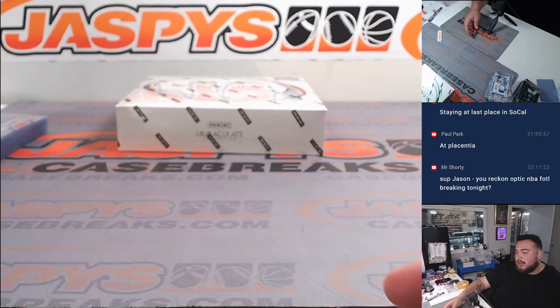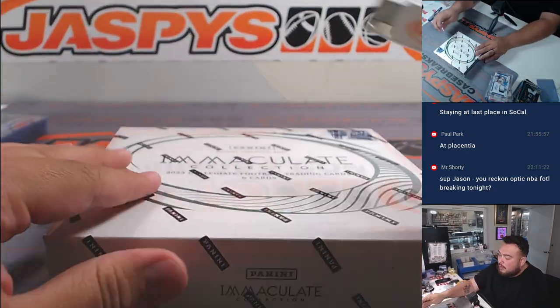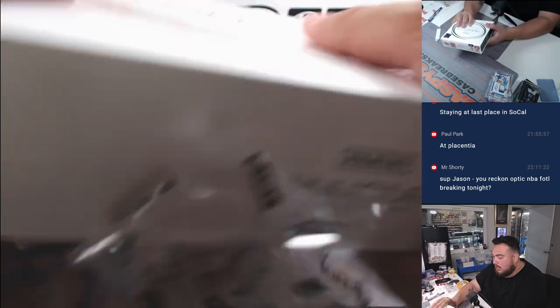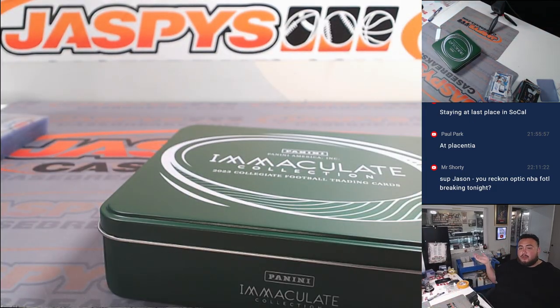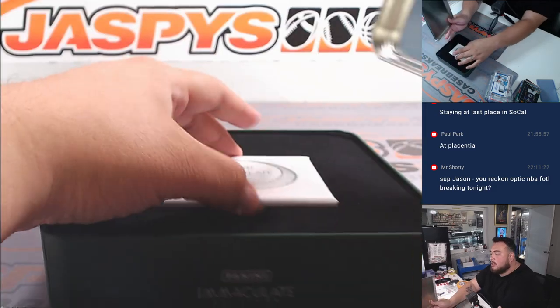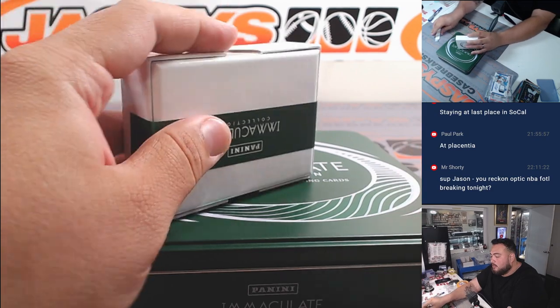Alright, last box of the break, guys. Remember, this is Immaculate Collegiate, first off the line. Now remember, in Immaculate, they do have Archie Manning, Caleb, I think Quinn Ewers for some non-NFL players, but of course Caleb Williams is now in the NFL, so if we were to pull his autograph, that goes to the Chicago Bears. If it's Quinn or Archie, then obviously that'll be randomized to everybody as well.